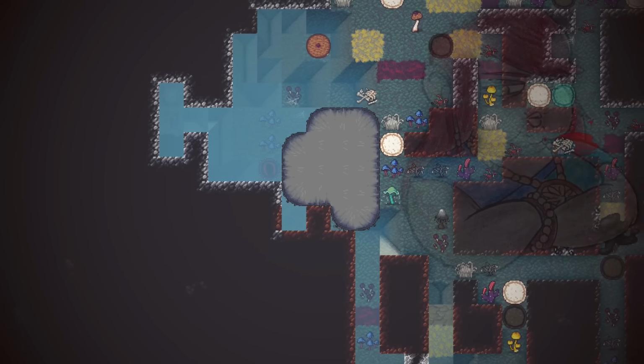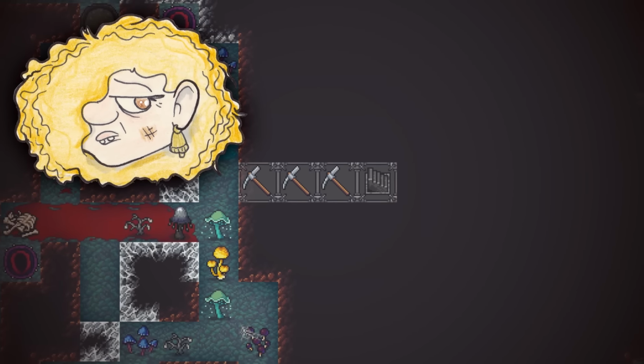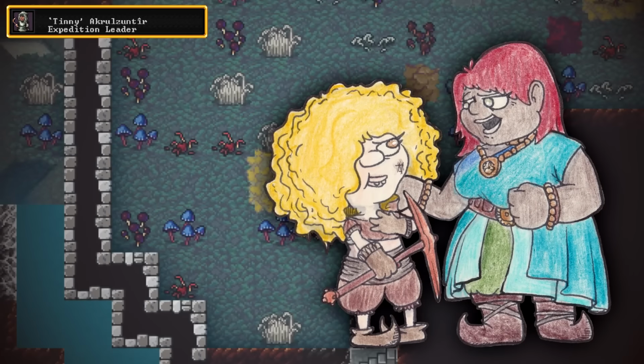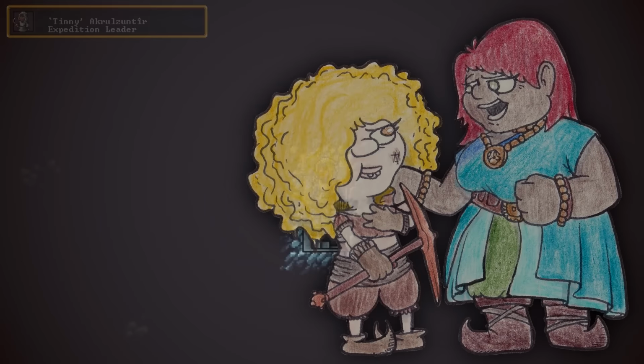And yes, we're gonna try to get some mining done down here. We'll get Pop or Tinny to start carving out a staircase. Actually, no, not Pop. She's been working a lot lately. Tinny's got it handled. No worries, my friend. Just head back to the fortress and relax a bit, maybe get a snack or something. This ain't even a minor inconvenience. Your expedition leader has it under control.